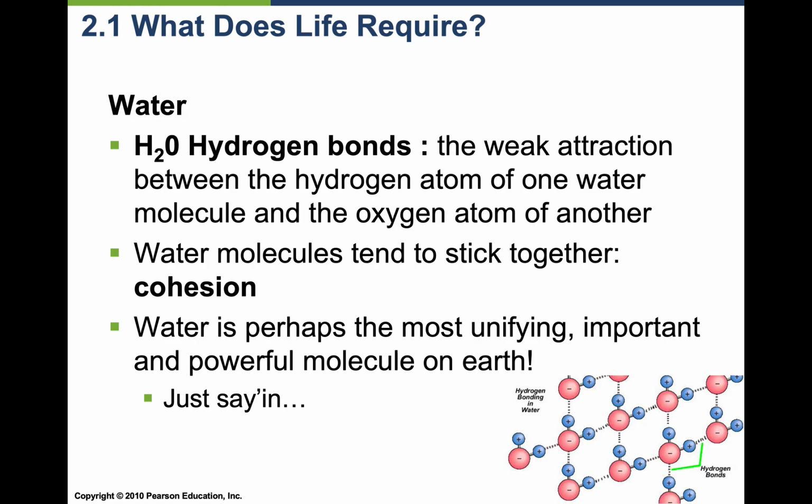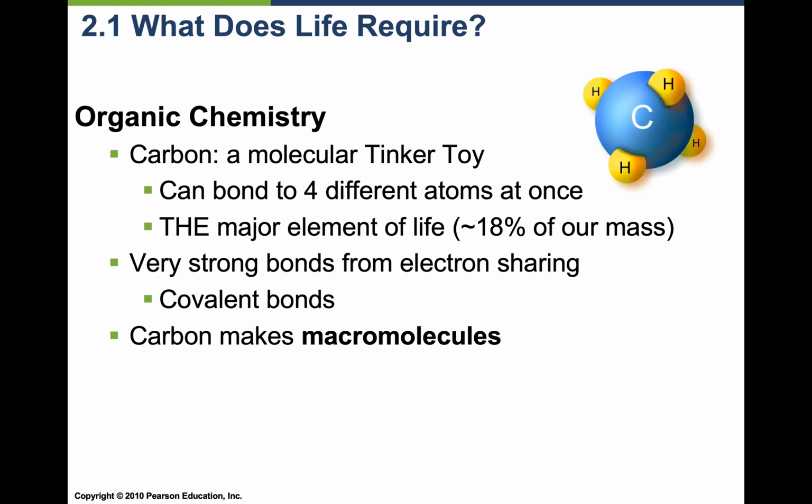And one thing I would argue is that water is perhaps the most unifying, important, and powerful molecule on Earth. Just saying, right? All you have to do is look around where we live in Utah, and you can see the effects of water in terms of erosion, lakes, mountains, streams, all that kind of stuff. Think about the Grand Canyon, largely formed through water. Think about a lot of the major structures that we see on Earth, and water had a huge role.